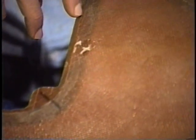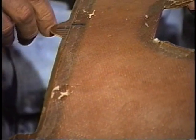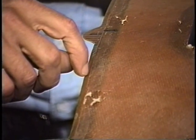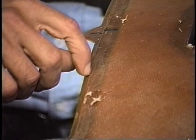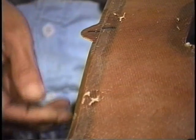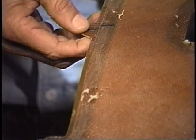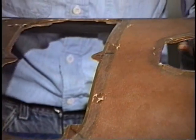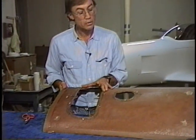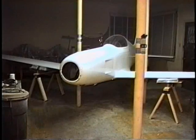This little bit of fiberglass that we leave after we've trimmed this all up is, of course, the flange that seals, that keeps air from flowing through this gap here. And after reinforcing these little edges here where we're going to put bolts through, we have pretty much finished off this inspection panel. That's pretty typical of the inspection panels throughout the airplane.